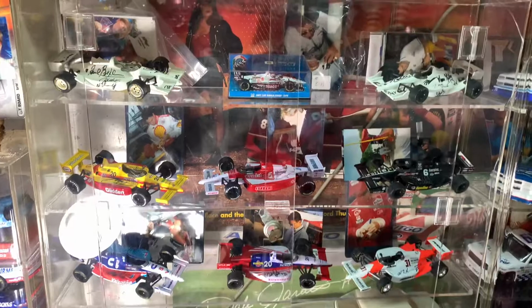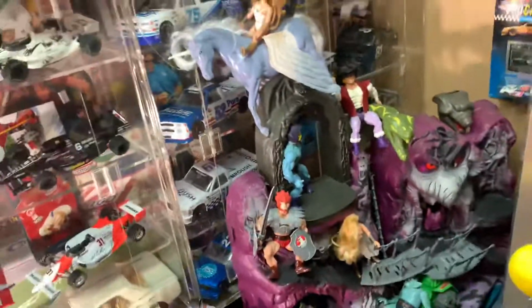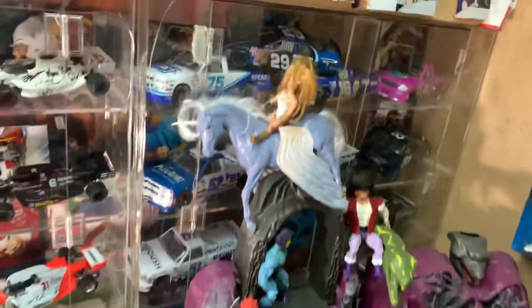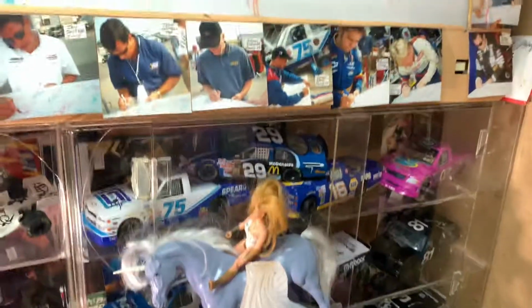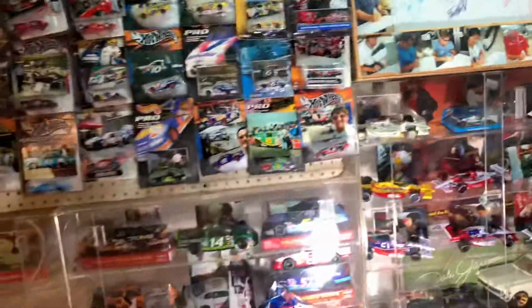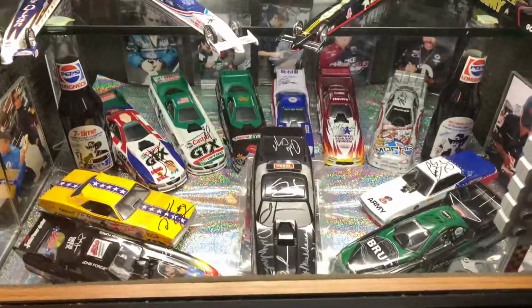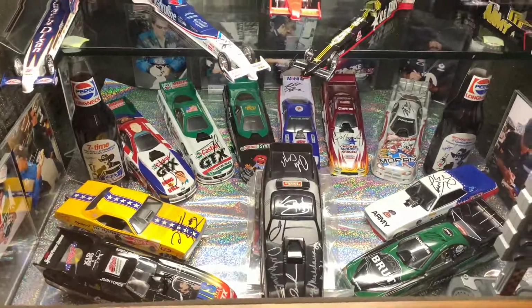Here are our autographed Indy cars. That's our He-Man set with figures. The back of it is our NASCAR truck set inside the case. Here are our NHRA 1/24 scale cars, autographed.